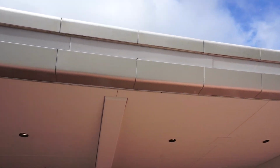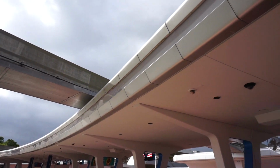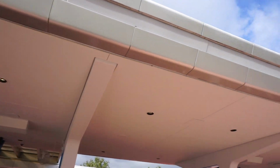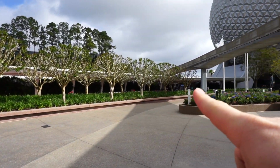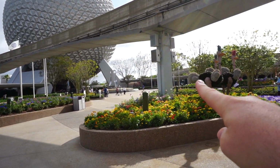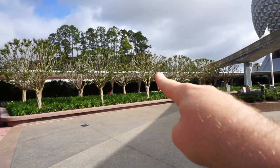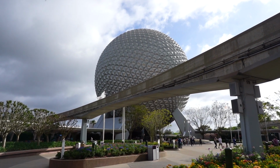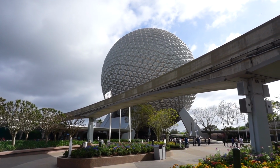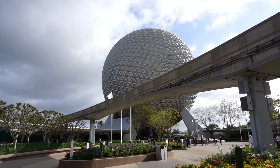Now obviously the sun is still out, but they have added a beam of light that goes all the way around the entrance here. This little overhang continues all the way down on both sides of Spaceship Earth and then continues around this way. That does light up at night. It's kind of cool. No monorail. Still waiting for that monorail to come back. But I have a feeling it's going to be here very soon.